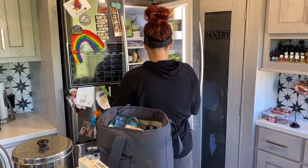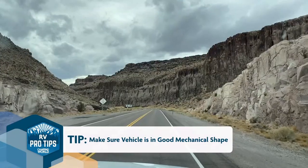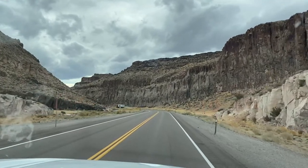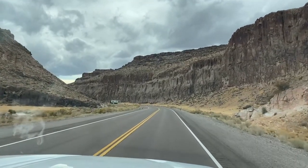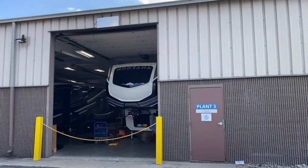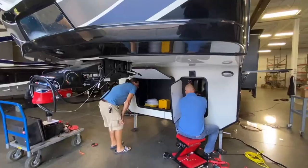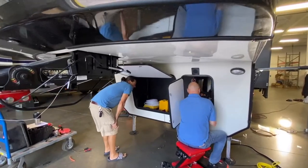So just like with any road trip, you want to make sure that either your motorhome or your tow vehicle is ready to hit the road. You may be doing some long miles or you may be doing some strenuous up and down in the mountains. So you want to make sure that your fluids are all topped off, your tires look good, and everything under the hood is ready to go. So bring it to your local mechanic or bring it on to Camping World and they'll check it out and do a once over on your vehicle. Make sure you're good to go.